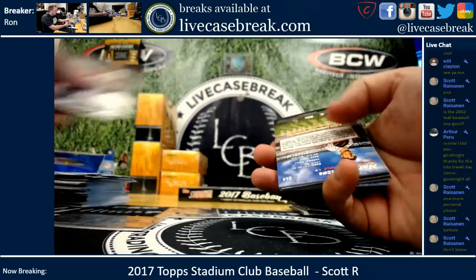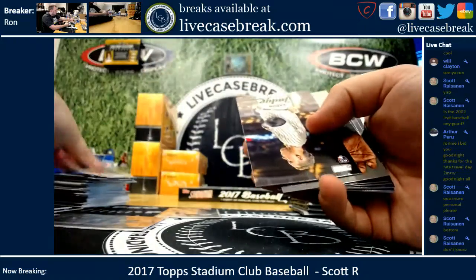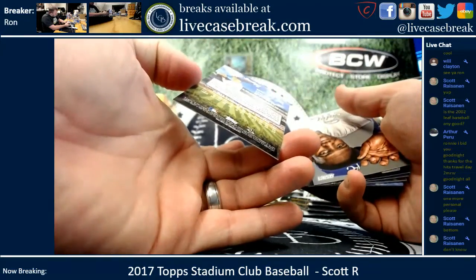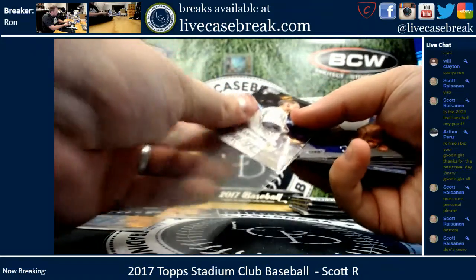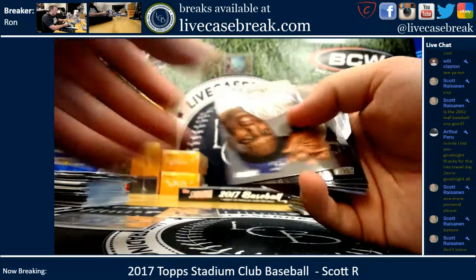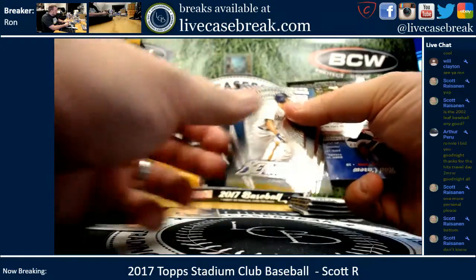Scoreless streak Verlander. Aaron Judge rookie. These still sell pretty decently. I believe we've got them in the store, I know. Beam Team Corey Seager.